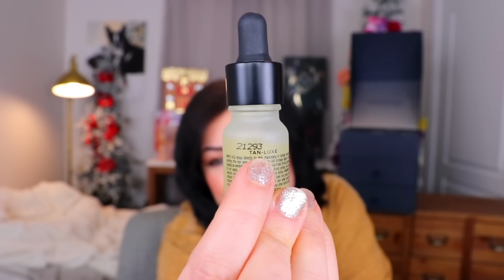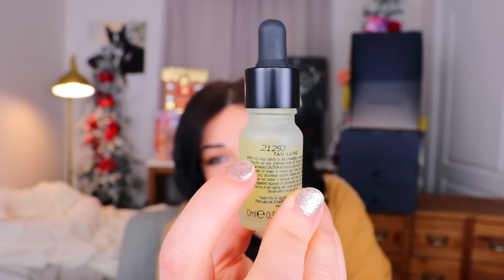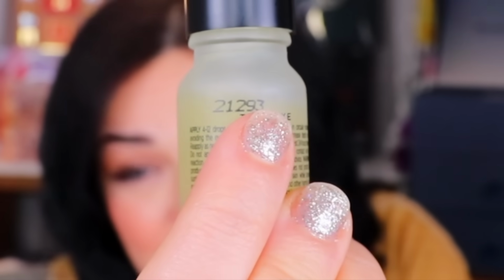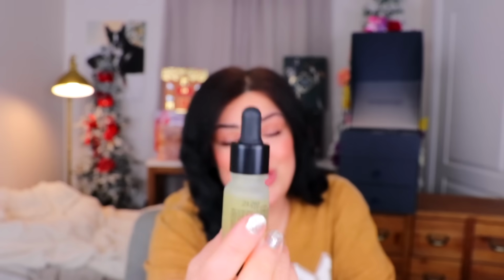However, they didn't have it available, but apparently, according to the internet, Tanlux uses a certain way that they date their products, using batch codes. So 21293, I have been told, is that these last three numbers here are the day, and this first number here is the year that it was made. So the 293rd day of 2021, which was a little bit ago.